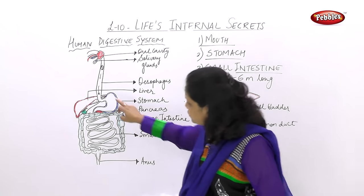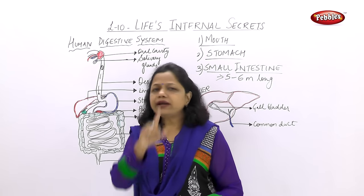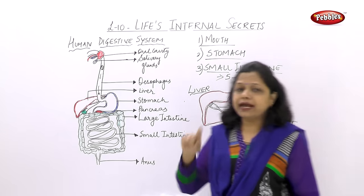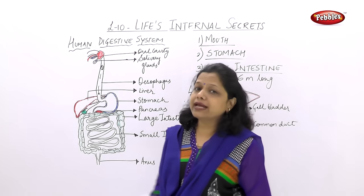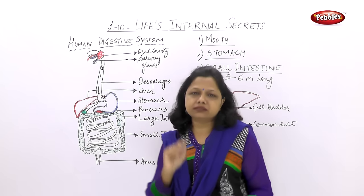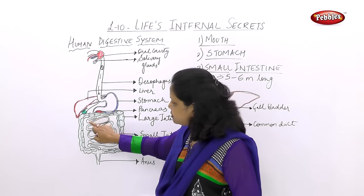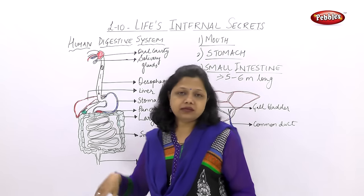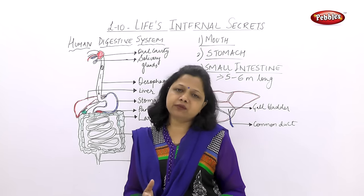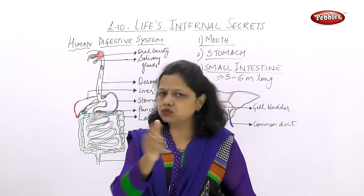But the food which is coming from the stomach is acidic in nature. Now why was it acidic in nature? Because the stomach had released HCl through gastric glands. So this HCl had made the medium acidic. Now, when the food starts coming inside the small intestine, the acidic medium won't work. If the medium is acidic, the carbohydrates, fats and proteins cannot be broken down so easily.